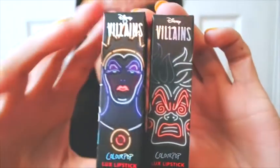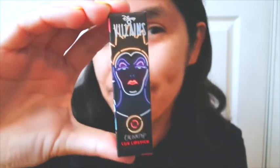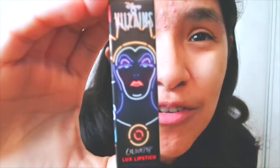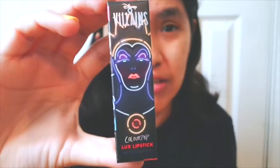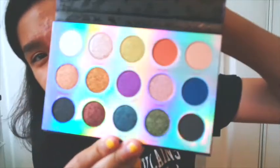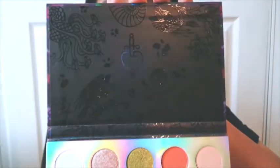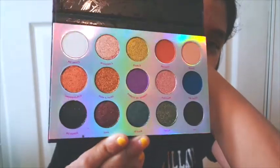Really, really pretty. We also got the lipsticks. We have the Evil Queen one. Designed like the package, like it looks like a neon sign of the villains. Like that is so cool. I love the packaging. So we got the Evil Queen, which is how it looks right here, and Cruella, which is right here. Super pumped. Now inside is how the colors look. Yeah, I see it. That is so pretty. Wow. Look at that. And then the box design. Super pretty and super dark. Love. You can see that.